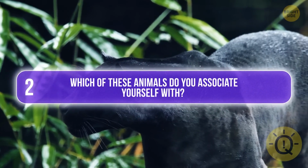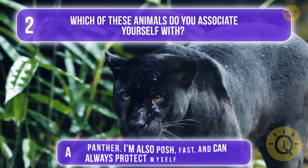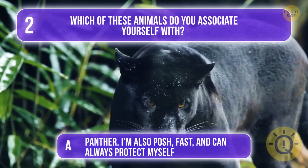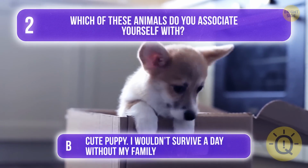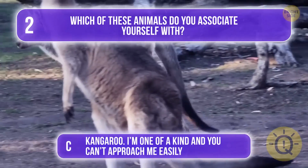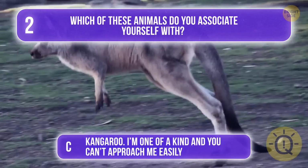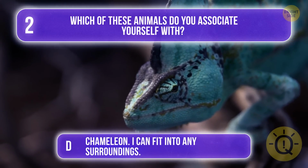2. Which of these animals do you associate yourself with? A. Panther. I'm also posh, fast, and can always protect myself. B. Cute puppy. I wouldn't survive a day without my family. C. Kangaroo. I'm one of a kind, and you can't approach me easily. D. Chameleon. I can fit into any surroundings.